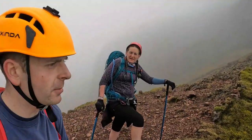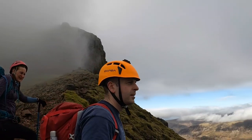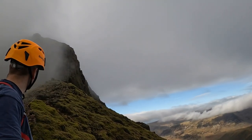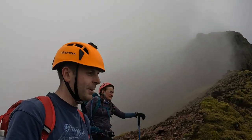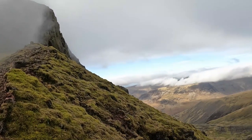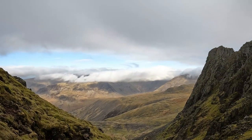I think we got the first one wrong, didn't we? We've misjudged it, and now we think we've got it right. Oh, I know where I am. We're going to have a look at this Fat Man's Agony. We're not going to climb it. We're going to see if we can see Lord's Rake. Having a great day out. Yeah, that's the main thing.